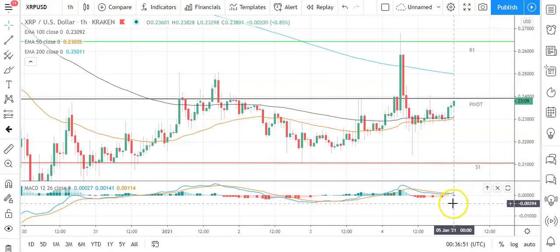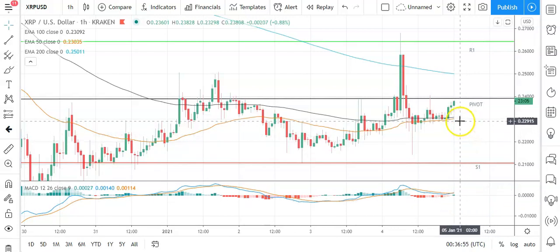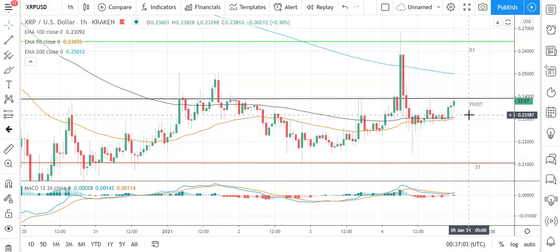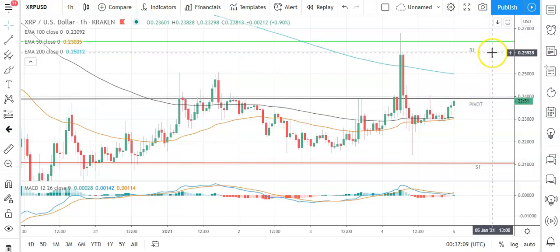Looking at the MACD, we've got a bullish cross supporting the early upside, and we're seeing the 50 EMA narrow in on the 100 and the 200, also signaling a bullish morning ahead. So key through the early part of the day, move through the pivot at 0.2395 and back through to 0.26 levels to bring resistance levels into play.